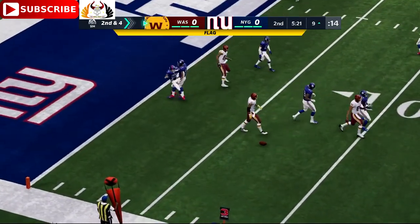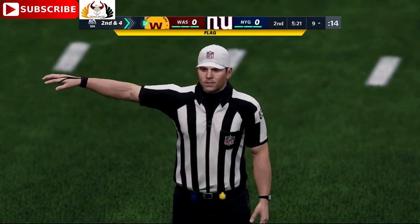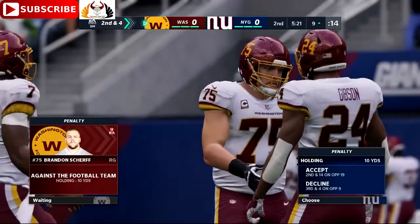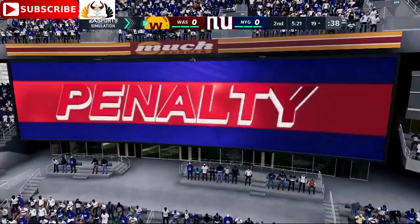Incomplete, but a penalty flag is down in the backfield. Let's get the call. Offense. So that one a hold, right guard.